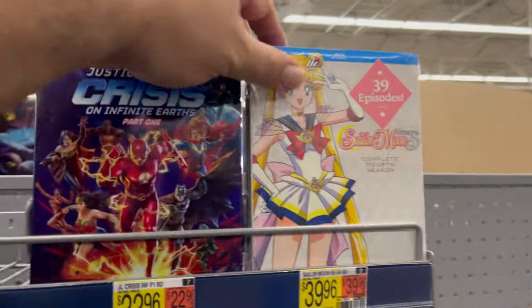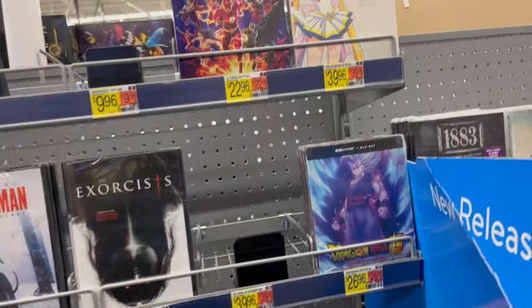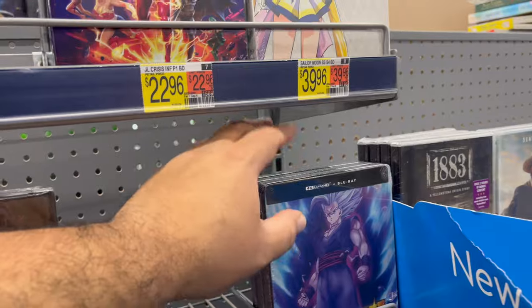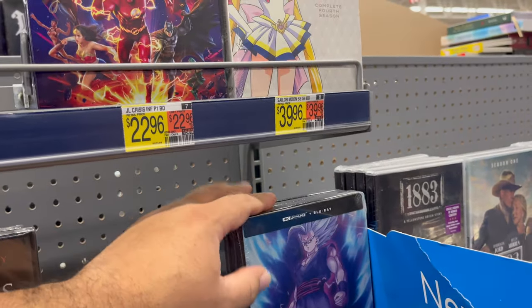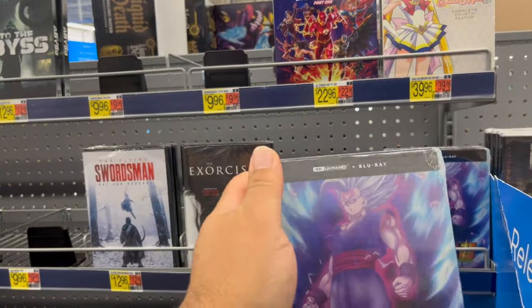See, Sailor Moon, this is the 4th season, $40. Okay, Superhero, I bought this when it first came out. That's a cool cover though. It's a steelbook cover. That's actually pretty dope.